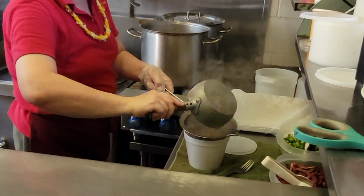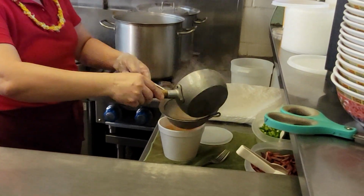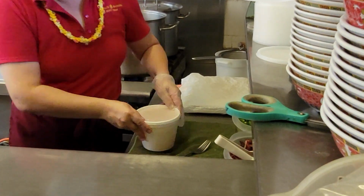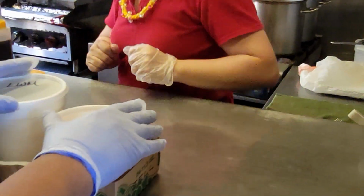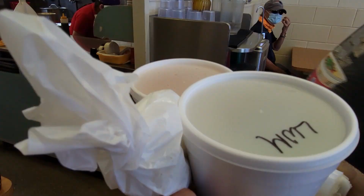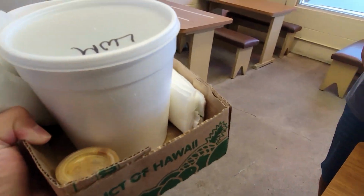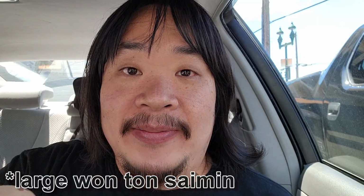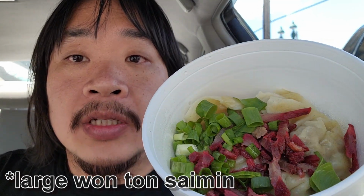Okay, so let's go and get the food. All right, so I got the large Saimin right here. So in the large Saimin, this was $8. So this is super cheap eats right here.